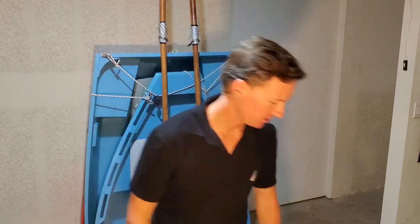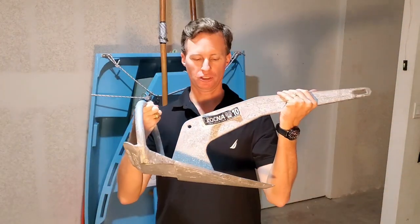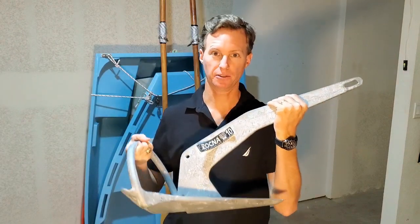I'm a boat builder and a sailor, and I have some exciting news here. I managed to pick up a 22-pound Rocna anchor for 10 kilograms.